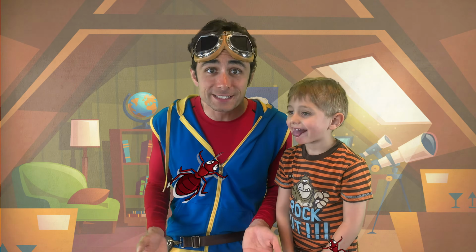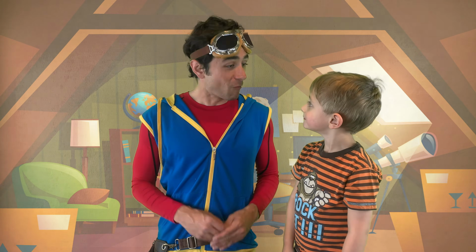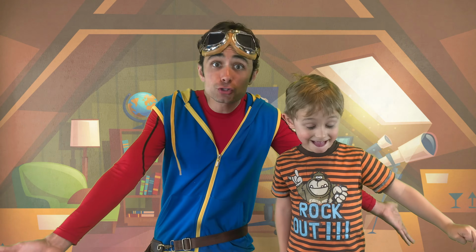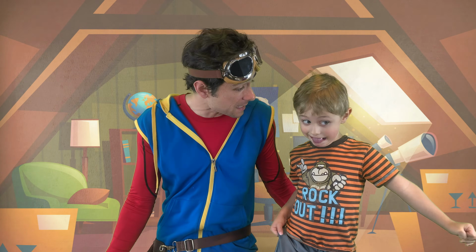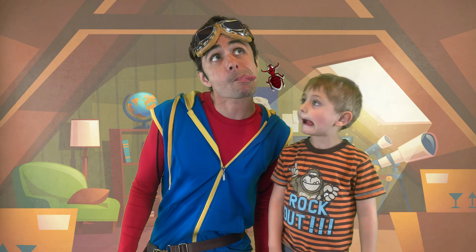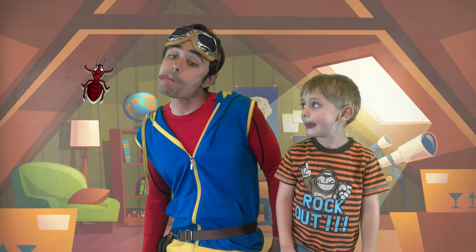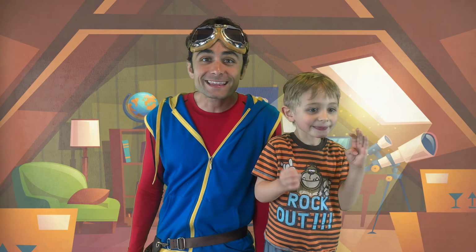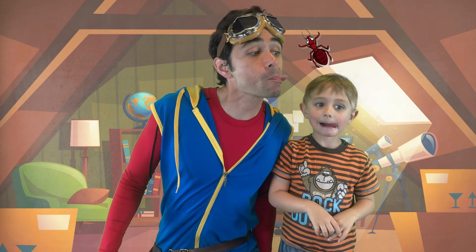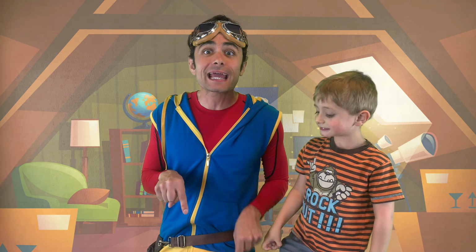Stick your tongue out to catch an ant and suck it back in to eat him. Whoa, we're really hungry lizards, aren't we? Can you show me how you can move your lizard tongue from side to side? What about if there was an ant over there? Ooh, I got that ant. And what if there was an ant over there? I got that ant. And what if there was another ant over there? I got that ant. And what if there was an ant down there?